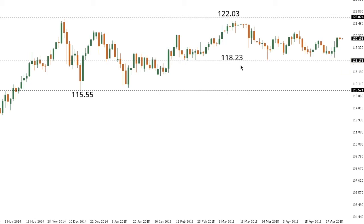But ultimately, with this market, the broader outlook continues to favor the topside given the intense bullish trend, and a break above 122 is favored towards the 125 to 130 area further up. Really only a break back below 115.55, the low from December, would compromise this constructive outlook for dollar yen.